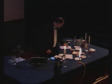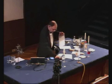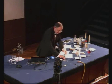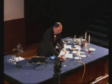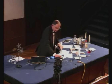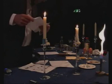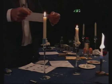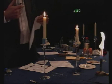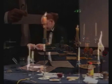Okay, now let's try something else with the flame. Here's another experiment. Which flame shall I use? I think I'll use... Oh, gosh, that's stuck to the tablecloth. Sorry. I have to be very careful. I've got a bucket of water here in case I do this wrongly. You would never, nowadays, with health and safety rules being as they are, do a show like this for kids, would you?